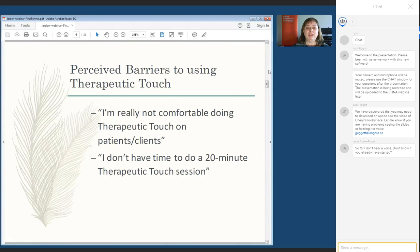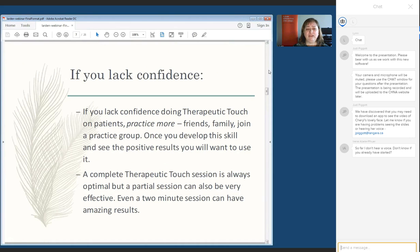One of the things I wanted to address today is some people's perceived barriers. People will say, well, I'm not really comfortable doing therapeutic touch on patients or clients, or I don't have time to do a full 20-minute session. So what I'm saying is if you lack the confidence, then really just practice more. Practice on your family and your friends, go to a practice group, and once you develop this skill, you'll really see the positive results, and you'll just want to use it all the time.